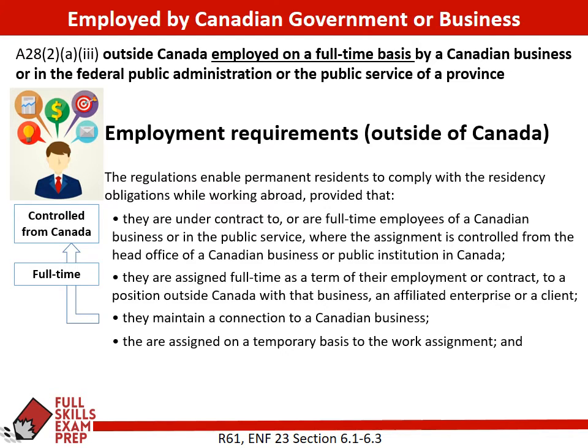The work needs to be on a temporary basis. We have a question in one of the simulations dealing with this point, and people email all the time to ask about it. And yes, the work that people do outside Canada, if they're using the fact that they're working for a business outside of Canada as part of the requirements to not be in Canada to meet their residency requirements, remember that that work outside Canada needs to be on a temporary basis.